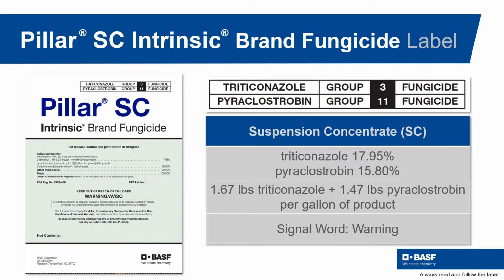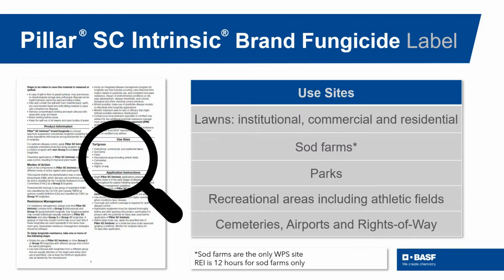Looking at the label, Pillar SC Intrinsic brand fungicide is an SC, or soluble concentrate, formulation of triticonazole, a group 3 DMI fungicide, and pyraclostrobin, a group 11 QoI fungicide. Use sites include lawns, sod farms, parks, recreational areas, including athletic fields, cemeteries, airports, and rights of way.